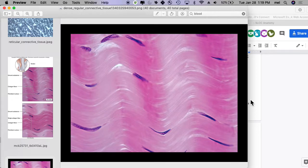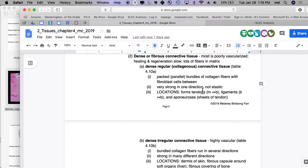So this particular tissue is strong but not stretchy, and it's primarily strong in the orientation that the fibers are running and not in other orientations. You find this tissue forming tendons, ligaments, and what we call an aponeurosis. An aponeurosis is just a sheet of tendon instead of a cable of tendon. So a couple of locations where you would have these.